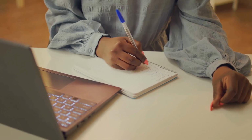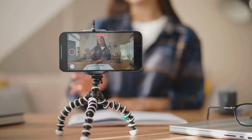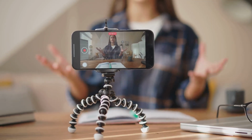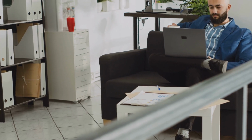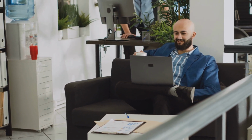First, let's break down what blogging is. Blogging is simply creating content for a website. This content can be informative, entertaining, or educational. Successful bloggers attract visitors to their websites and earn money through ads, affiliate marketing, or selling products.